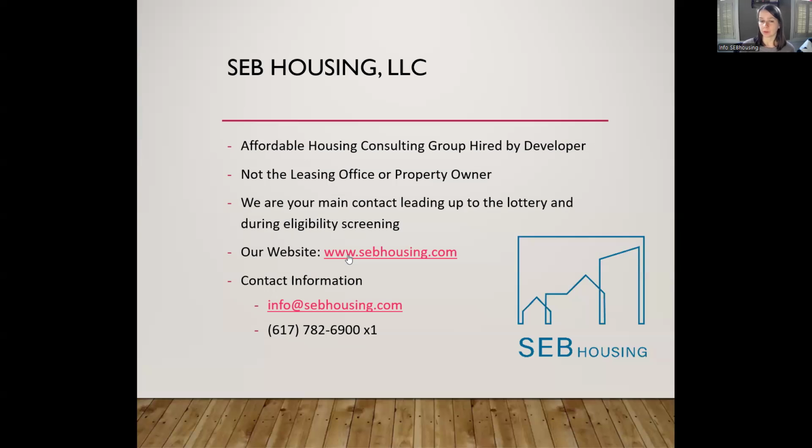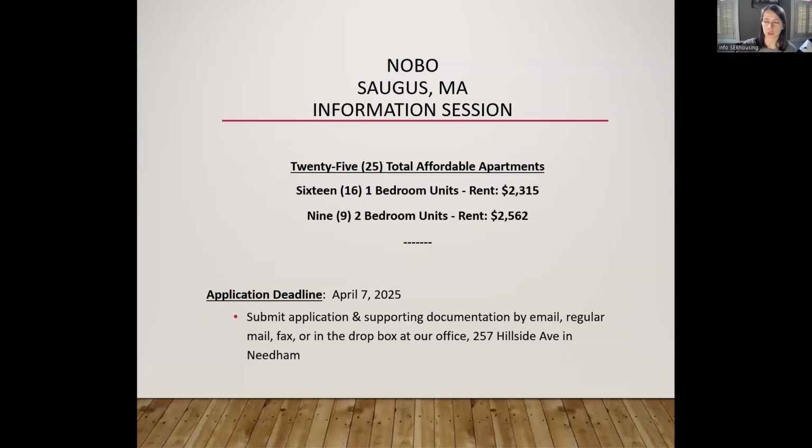If you choose to apply for one of the apartments at NOBO, the first thing you'll need to do is complete that lottery application, and you can submit it to us in one of several ways. You can submit it by email. A lot of people just fill it out, scan it as an attachment to an email and send it to info@sebhousing.com. If you're in the Needham area, where our office is, you could drop it off to us at 257 Hillside Ave in Needham, or you can send it by regular mail as well. Whichever one of those options is most convenient for you.